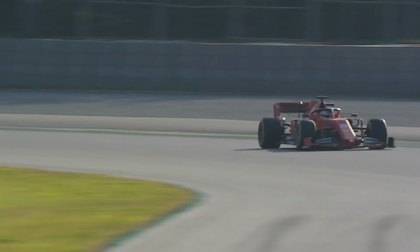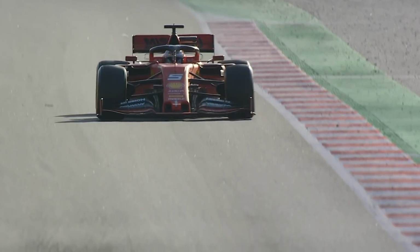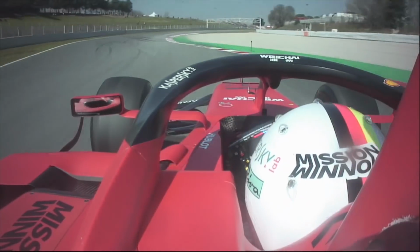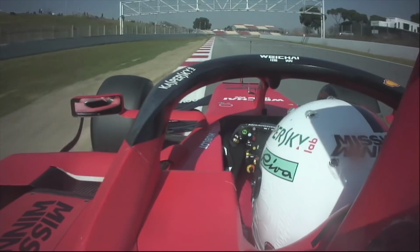And of course the car's been good in the faster corners, hasn't it? There's plenty of that here in Barcelona, and they should know the track well and how to get the best out of the car from pre-season testing. So yeah, a big weekend for Ferrari. And of course, the third big team, Red Bull Honda.